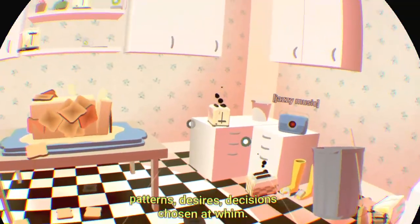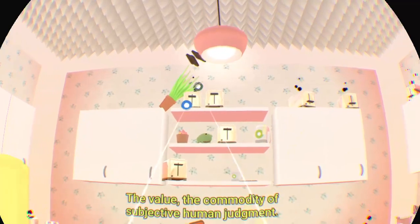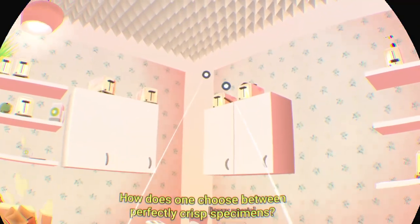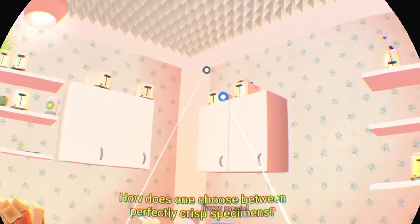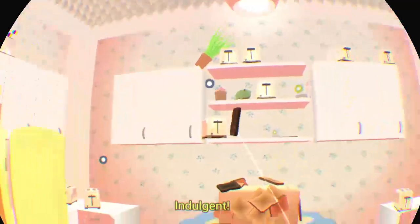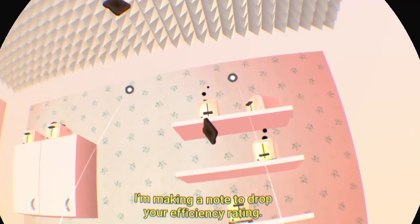Patterns, desires, decisions chosen at whim. The value, the commodity of subjective human judgment. Which bread is tasty? Incompetent. Tastier. How does one choose between perfectly crisp specimens? Fascinating. Crisp. Indulgent. More. Indulge me more. What are you doing? Go faster. I'm making a note to drop your efficiency rating.